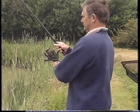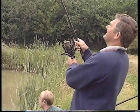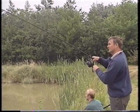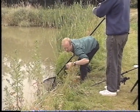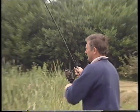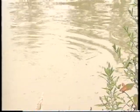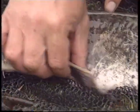Later on, Kevin was into the final fish of the session. All right, mate. I don't think it's a very big one, but we'll see. Don't give it too much pressure, there's no point in rushing them here. Well, it's coming now a bit. Got it? Lovely. Oh, if you look there, that's interesting on the fish here.